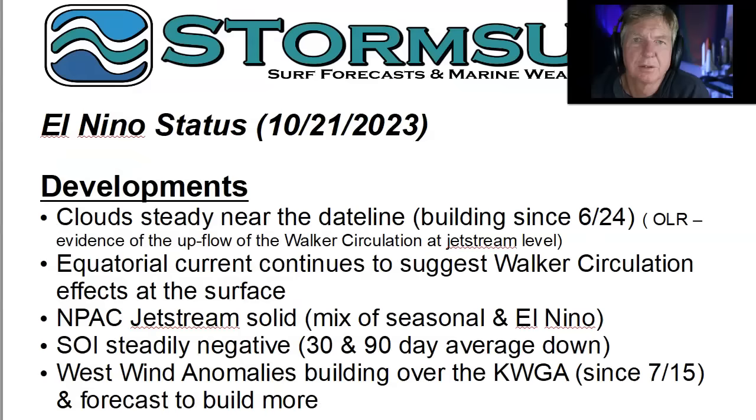All right, so let's wrap this up real quick. Clouds are steady near the dateline, but they've been building since June 24th. The upflow of the Walker circulation and the equatorial current continue to suggest Walker circulation effects at the surface. The North Pacific jet stream was solid, not so strong at the moment, but that all suggests maybe limited enhancement from an El Nino at the moment. The SOI, Southern Oscillation Index, is steadily negative and getting more so.